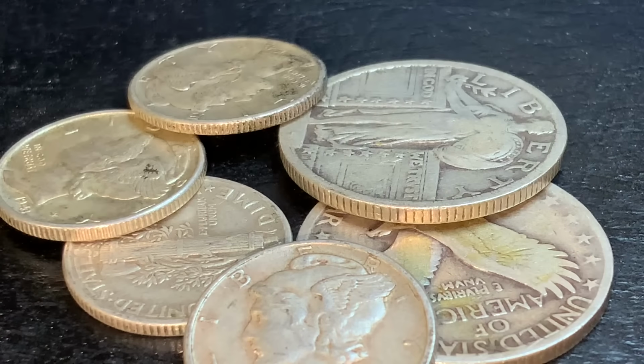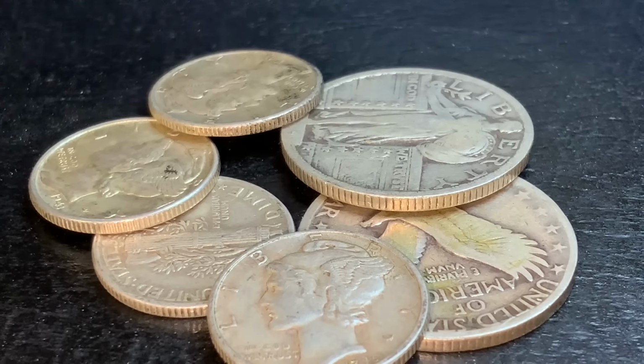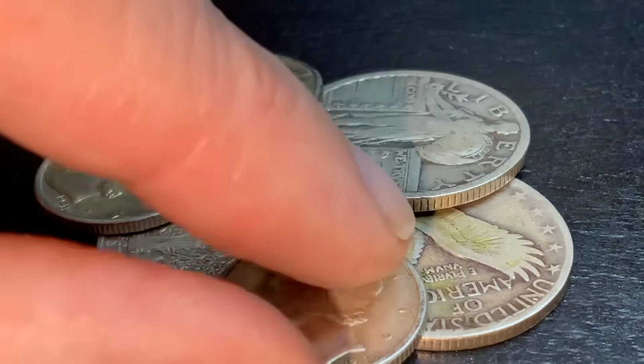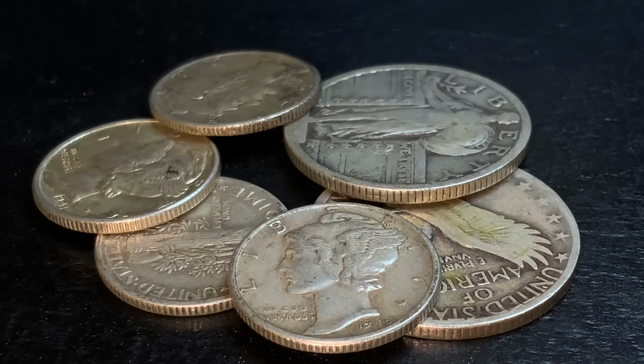Cherry picking here, as I'm standing Liberty quarters. I like the older style coins. You run a greater risk of having slicks, so if you have the chance to pick through it, I would encourage you to do that. But obviously, you can get more modern ones, the Roosevelt dimes and the Washington quarters as well.